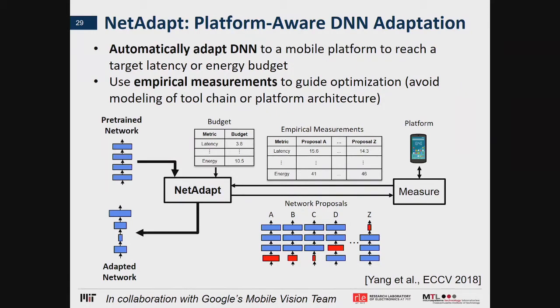So this is some work that we did in collaboration with Google's mobile vision team. Obviously, they care about a lot of platforms that are out there. So rather than using the energy from a model, we take empirical measurements of either energy or latency directly on that embedded platform and feed that into an algorithm we call NetAdapt, which directly adapts the network to that given platform. So this is an automated process.